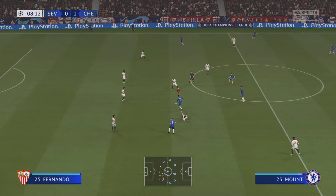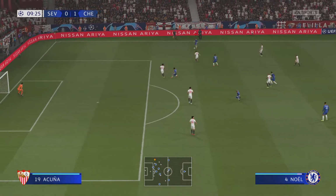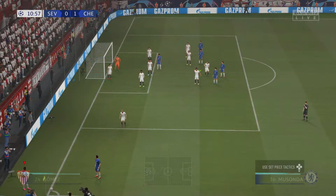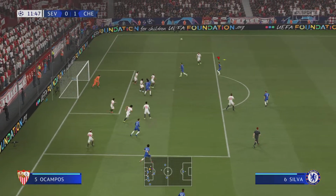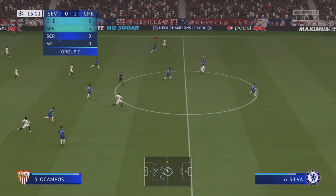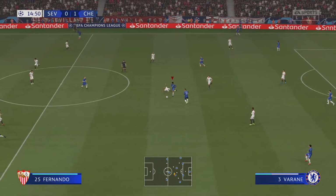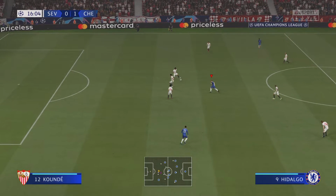And now it's Mason Mount. There's now a free kick. I've got to defend. Thiago Silva's running as fast as he can, but he's normally slow. Good defending there by Rafael Varane to get a foot in. And now he's running as fast as he can. Oh, we've just given the ball away.